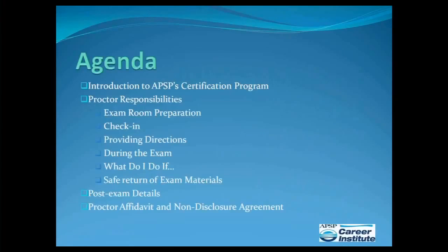Our agenda today will cover a variety of topics and should take about 45 minutes to complete. First, I'll provide a brief overview of the APSP certification program to provide some context for the value and importance of the certification exams and the program as a whole. Then I'll take you through the exam administration process.